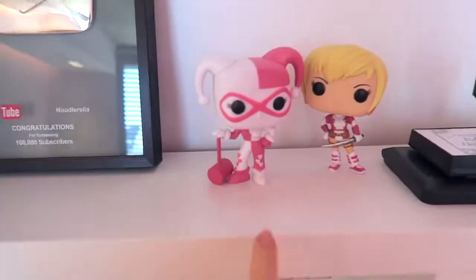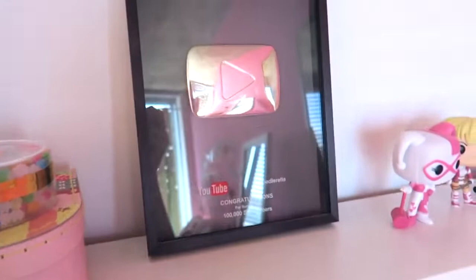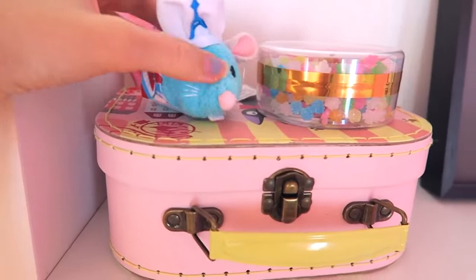Then we have Pink Harley Quinn and Gwenpool. I just feel like if they existed in the same universe, they would get along, so I like to keep them together. Then I've got my Noodlerella. Yeah, I've got my Noodlerella plaque. My Connie Glynn one for my other channel is in the bathroom. Then I got Remy. Everyone knows my favorite Pixar film is Ratatouille, and I love Remy, and I love rats. I love rats so much.